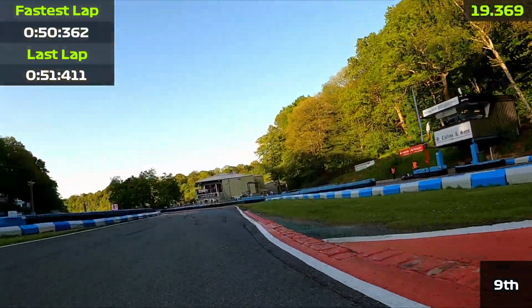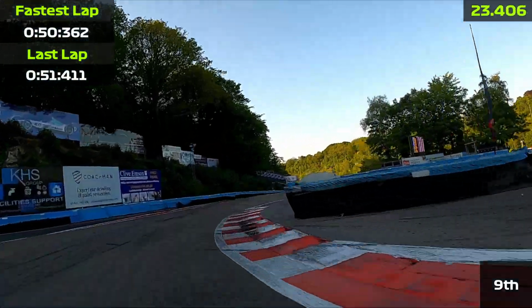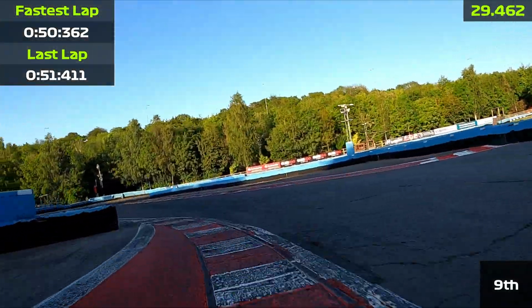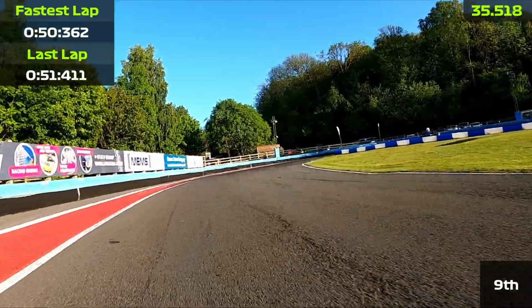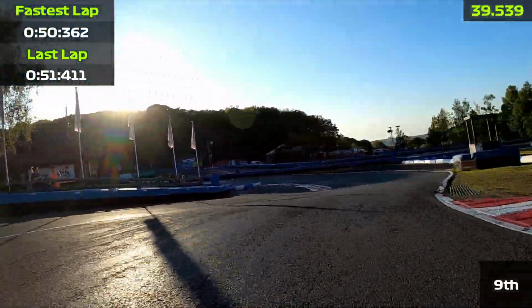Now at this point I knew that the other drivers up ahead of me in about 7th upwards were about 10 seconds up the road. Obviously due to the first lap incidents and also the battling that I've been doing, I had been held back a bit, so it was all about damage limitation at this point, trying to catch up as much as I could without compromising myself to the drivers behind.